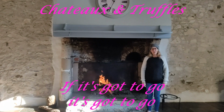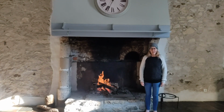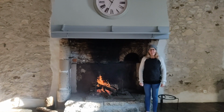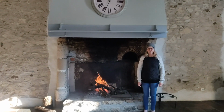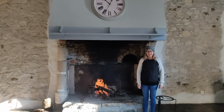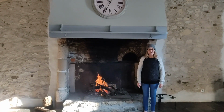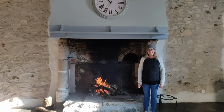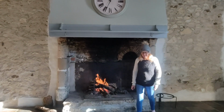At the moment, as you can see, we're in the kitchen of our little chateau. I love this fire and sometimes we use it to cook off of. The problem with living in a large property with lots of land is there's always lots of jobs to do. And today we've got to do a job that we don't really want to do or like to do, but it's one of those things that's necessary. So come along and we're going to see what the boys are up to.